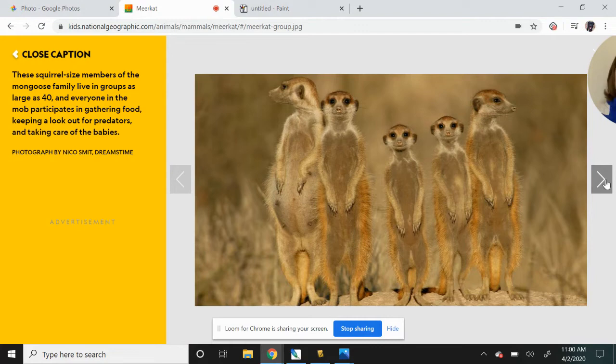These squirrel-sized members of the mongoose family live in groups as large as 40, and everyone in the mob, that's what they call a group of meerkats, is a mob. They participate in gathering food, looking out for predators, and taking care of the young babies.